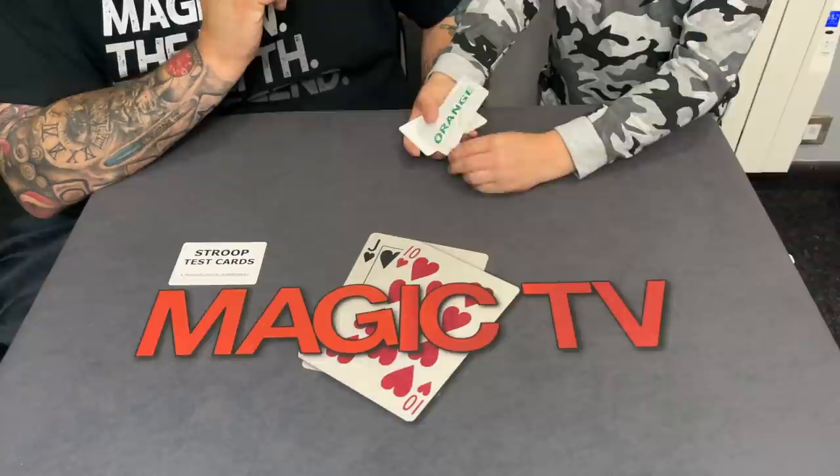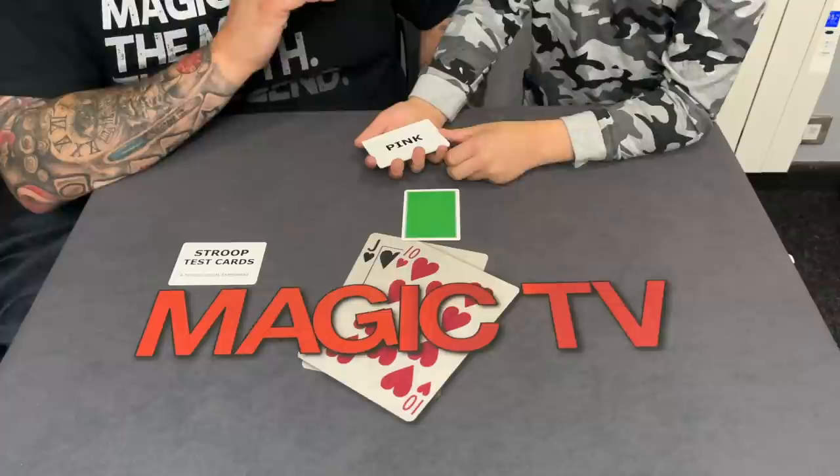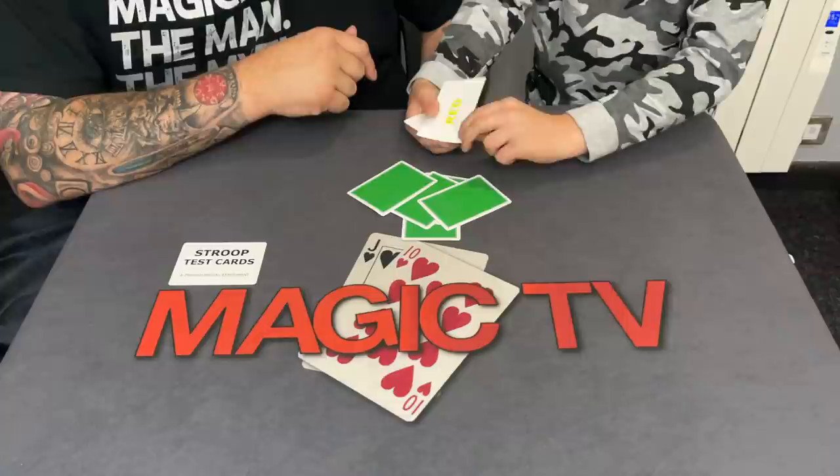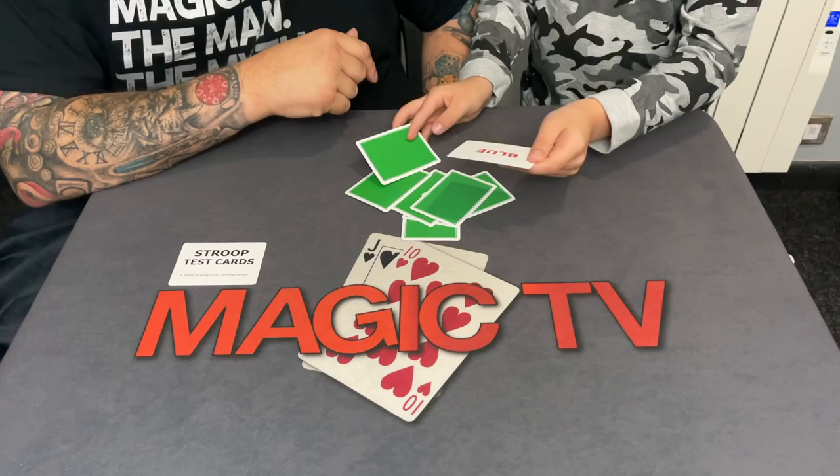Green. Now, you might be thinking, well, they're all different colours, like that would be black. Yeah, no, yeah. That would be purple. No, that would be orange. No. That would be brown. No. That would be yellow. No. That would be blue. No. That would be purple. No, brown. No. And that would be red on me.